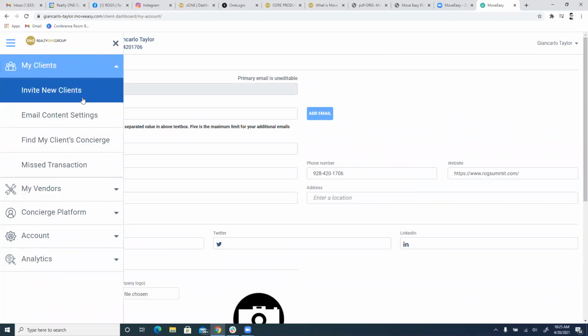I want you to see here is you can invite your new clients. So not only do you have the automated voice, the mail going out, but if it's your first time using it, you can actually invite clients to the program, to Move Easy, as well. Not only that, they're actually rolling out an addition to this. So some agents might have this, some might not yet, but you also have the option to invite your past clients. Yes, that is correct. It still will be free for them and yourself with your past clients.